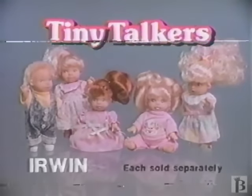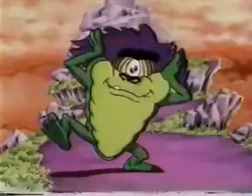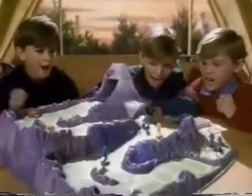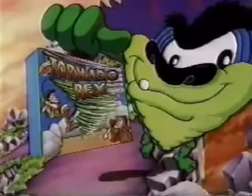Each say two different things, sold separately, new from Irwin. I'm Tornado Rex, and I love to Rex. Smash, world crash, better listen to what I say. He's Tornado Rex, and there'll be nothing left if you get in his way. The Tornado Rex game, move your man up to win, but don't get knocked off. Have Tornado Rex, wild beast, climb to the top. But get past me, Tornado Rex, I love to Rex. From Parker Brothers. Oh, Rex.